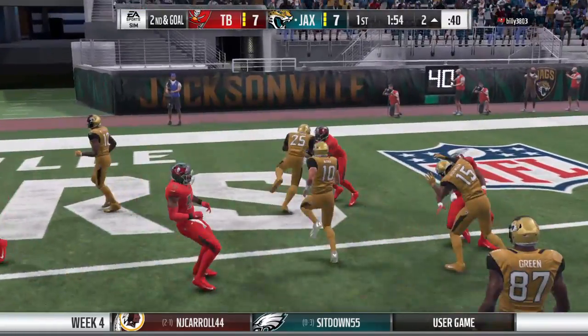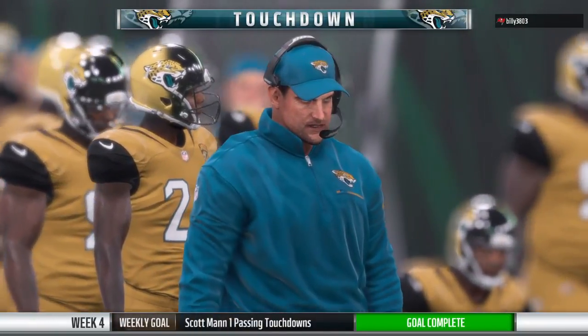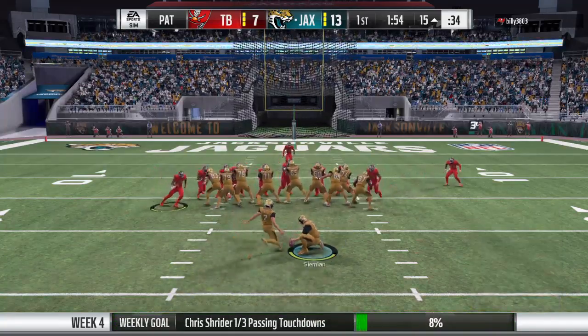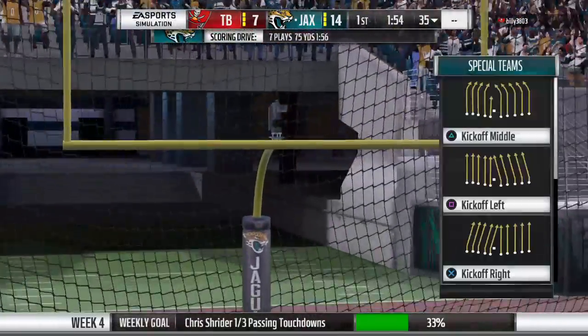They'll run it now out of the gun. And he'll take this one in for a Jags touchdown. A great effort there. His 2nd touchdown of the game, his 3rd on the year. And the Jaguars have taken the lead. And he knocks it through.